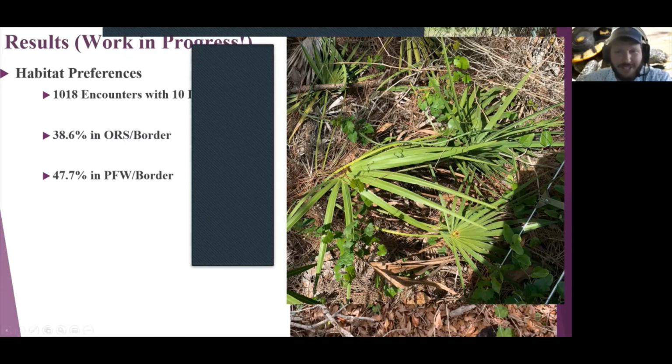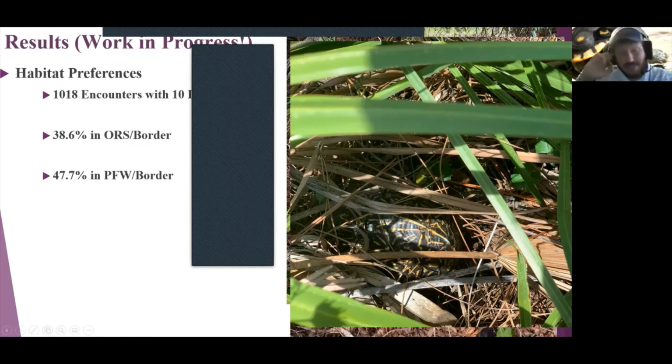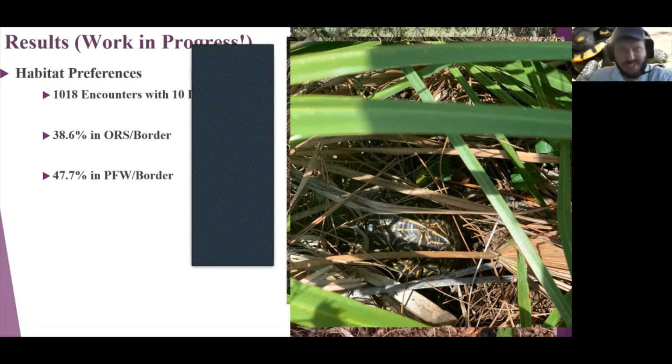And if you don't see it, I'll zoom in. It's right there. That just goes to show you how good these animals are at blending in with their habitat. And if we didn't have radio tags on them, finding them 1,018 times would be near impossible. You kind of really have to get lucky to find them, go out at specific times of the day when they're most active and hope that they're walking across your path at that point in time. Otherwise, it's really difficult to find them in some of these habitats.